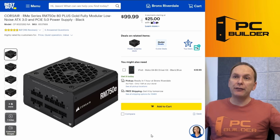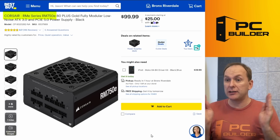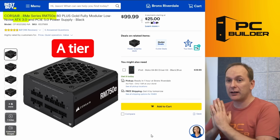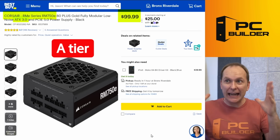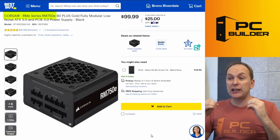And then finally for the PSU, we went with the Corsair RM750E, a unit I continue to recommend, 750 watts. This is ATX 3.0. It's A tier rated on the PSU Cultist list, and it's only $99 either here over at Newegg or even Amazon. It's just an absolutely sensational PSU.